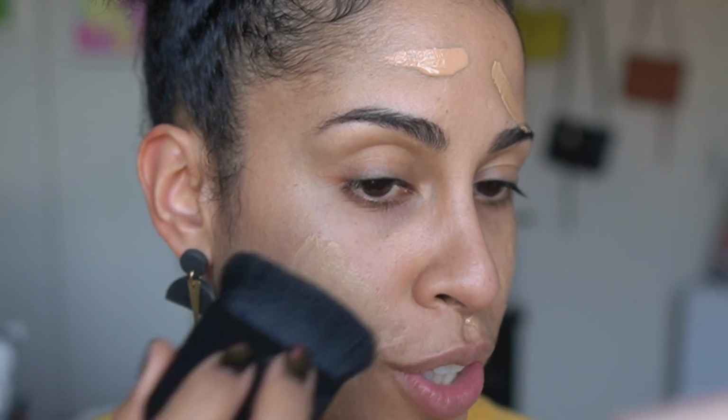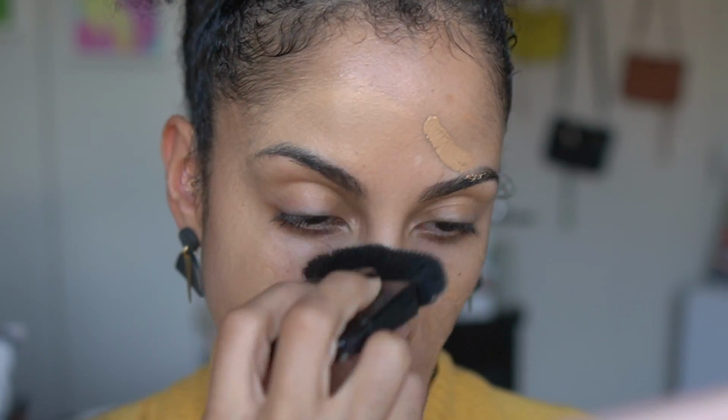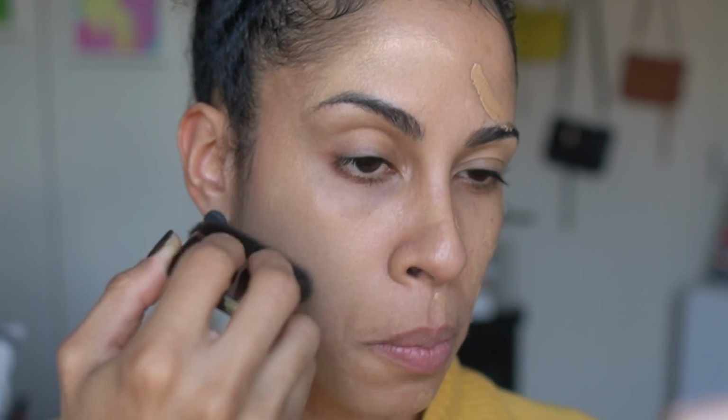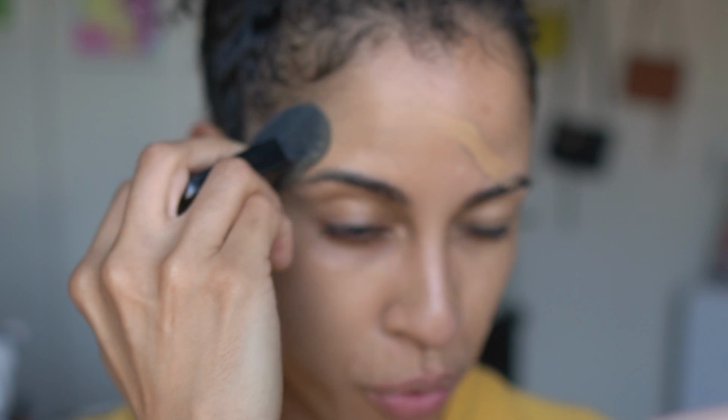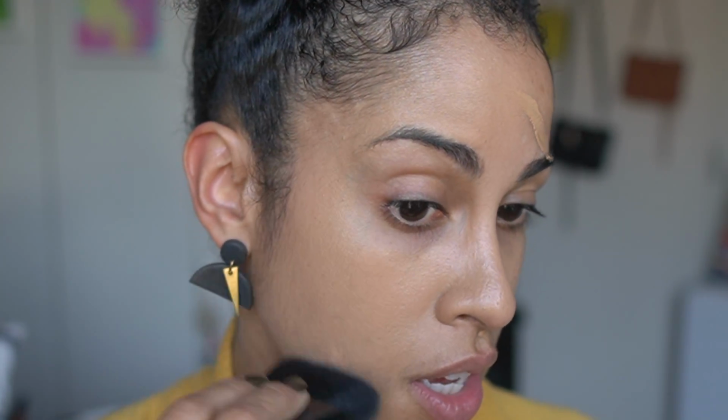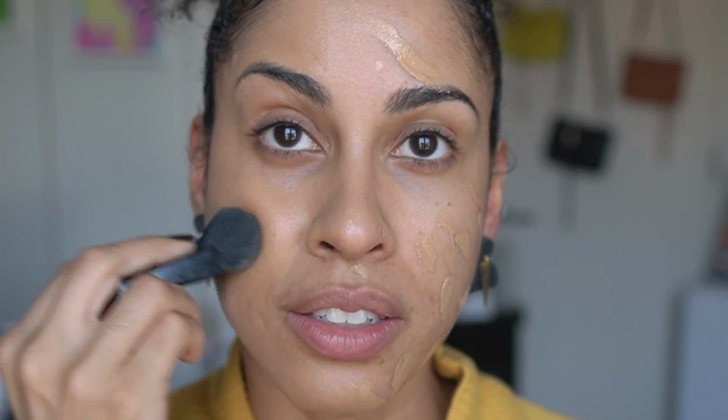Look, first of all, the consistency is so creamy. It just melts into the skin, and the design of the brush just makes it so fast in terms of the application. Like, you're done. You're done. Look at the consistency. In terms of the texture, this is said to be medium coverage, buildable, creamy consistency as you can see, and the dry down is satin, whereas the extra glow is more of a dewy.